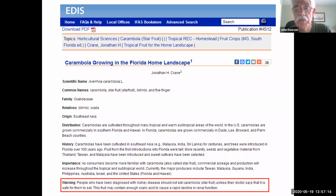There's the history. And people have to be aware that there are certain fruits that are hazardous to your health. Some have actually been known to kill people. So if you've been diagnosed with any kind of kidney disease, if you have kidney stones, especially the oxalic acid kidney stones, you really need to consult with your doctor.